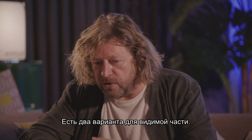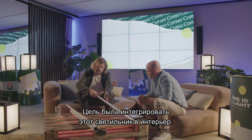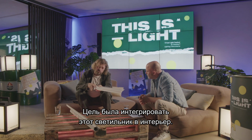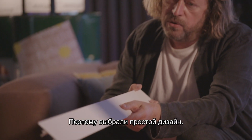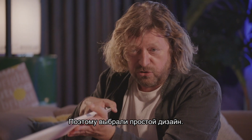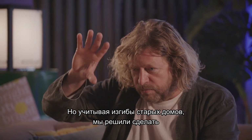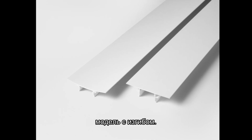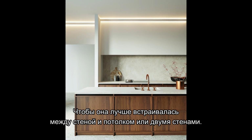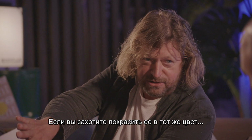Of the visible parts, we offer two solutions because we want this lighting fixture to really integrate in the environment, in the interior. We decided to make a very simple one, a straight one, but also, a little bit as a reference to the old molds that we have in old houses, we decided to make a curved one that even integrates better into that corner of wall and ceiling or two walls. Certainly if you start painting this in the same color.